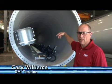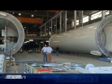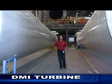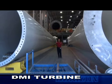The turbine will actually sit on top of this. Gary Williams' job is big, very big. These are two top sections. These go on the very top of the tower. You have a base, a mid, and a top. And these are the top, and these are tapered the most.